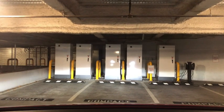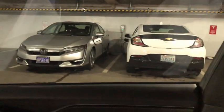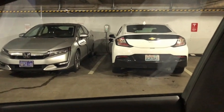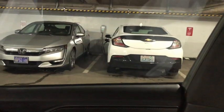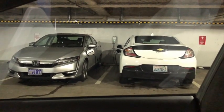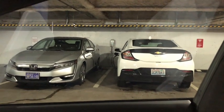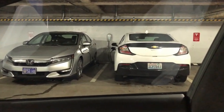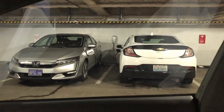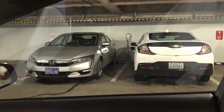Oh, look at that. Interesting. So I'm actually seeing something I didn't realize was possible. I'm going to take the phone out of the mount here. You've got a Honda and you've got a Chevy Volt, and they're plugged into the level 2 Tesla destination chargers. I did not know that was possible. Okay. One learns something new every day.